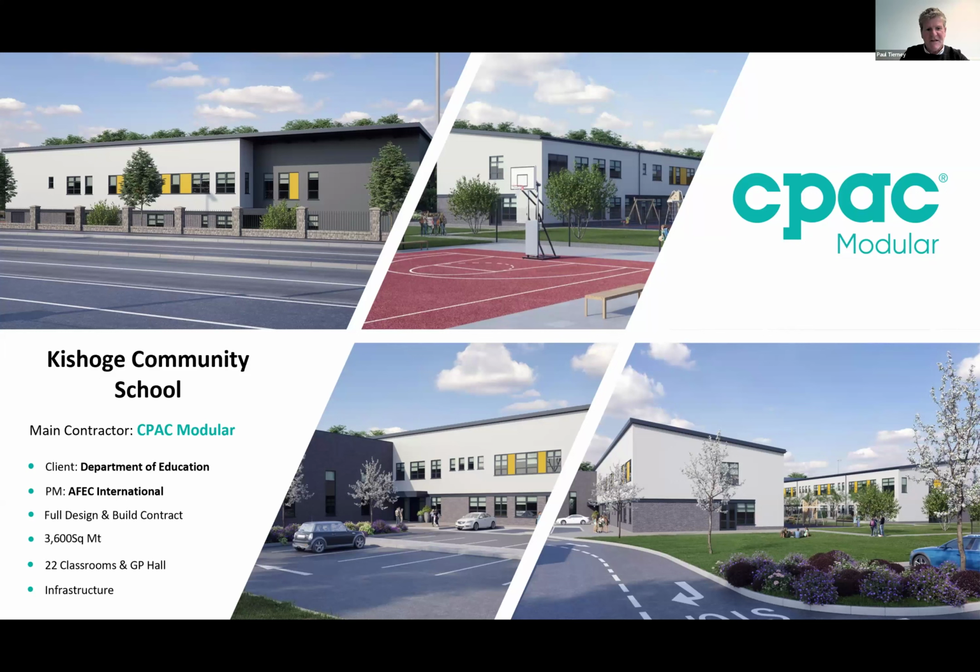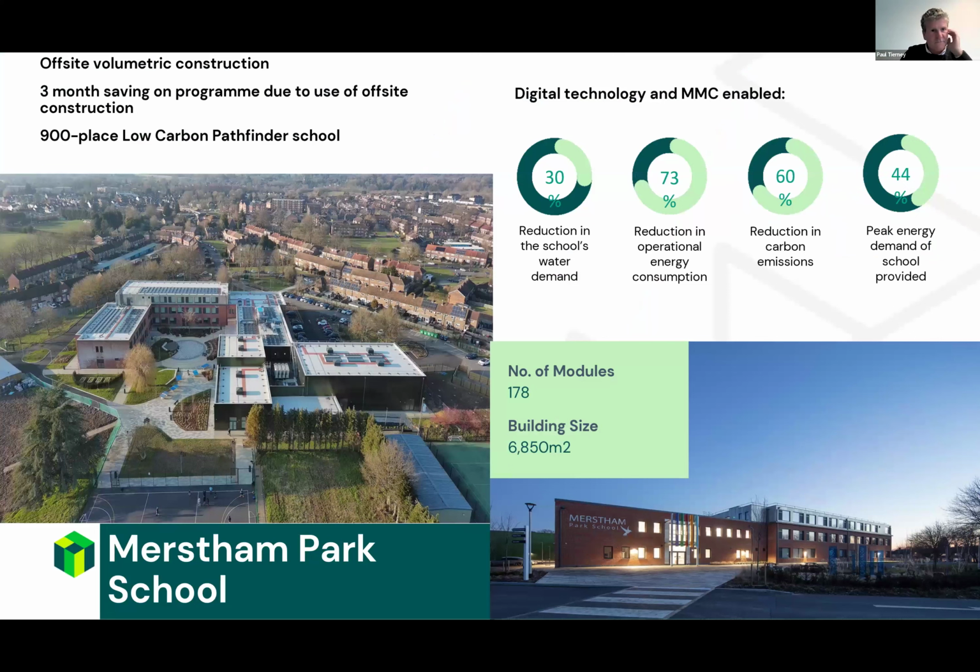So, in general, you'll see for these schemes, program savings versus traditional of somewhere between 30 and 40%. Another school, again, 30% saving on program, just under 7,000 square metres, which is give or take 75,000 square feet. You can see there from the charts on the right hand side the significant benefits outside program. I'd never discuss cost as a massive saving until we get into proper standardization, but in building performance and carbon emissions, some significant savings there.